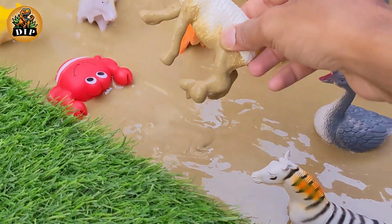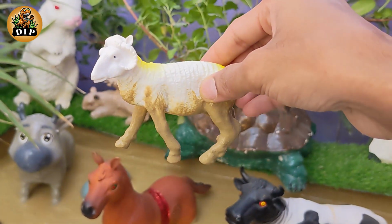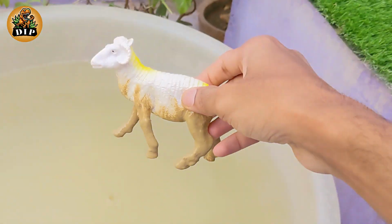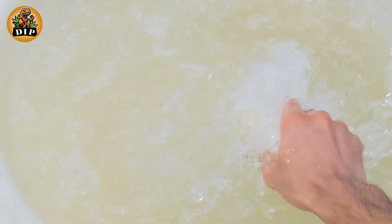Our first animal is the beautiful animal, sheep. Sheep are domesticated animals raised on farms for their wool, meat, and milk.